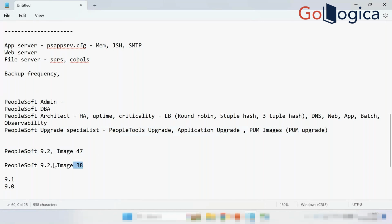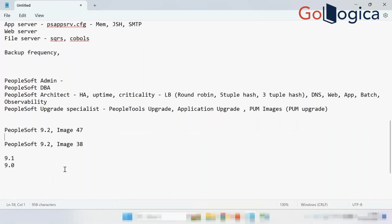So he's on an older image, but that is fine as well, unless it is impacting your critical functionality. Organizations do not usually touch the application. If they identify some bug or issue with the process, they would extract that bug fix from the latest image and apply it on this, but the image will stay on 38. We'll discuss more on this. Let's not go into deep.